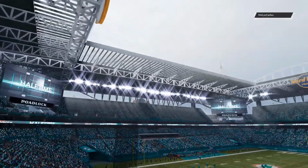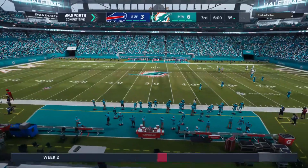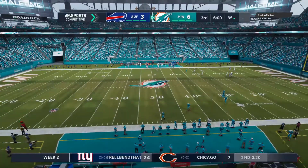So we come upon halftime. 6-3 is our score. As we go up to Orlando now and hand it over to Jonathan Coachman with our EA Sports Halftime Report. Take it away, Coach.